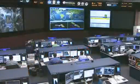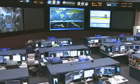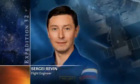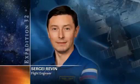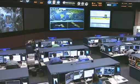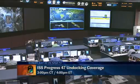Moving on, our second Russian cosmonaut Sergei Revin is stowing some items today inside of that 47 Progress vehicle, which will be undocking a little bit later this month and then redocking, testing out a new core system for the automated docking that these unmanned cargo crafts use. That'll begin on July 22nd with that Progress 47 undock. It'll redock 2 days later, testing out that new system, and then finally undock on July 30th, and then burn up in the Earth's atmosphere upon re-entry.